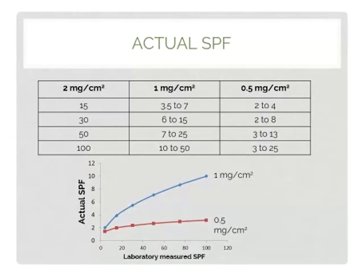But just for the sake of example, if you look at this, if your SPF is 15, for example, or let's go to SPF 30 since that's the recommended amount. If you have an SPF of 30 and you put it on at 1 milligram per centimeter squared, which is the normal dose that a lot of people put it on, your SPF is going to be about 6 to 15, depending on how thick you put it on.